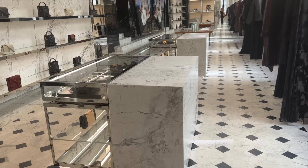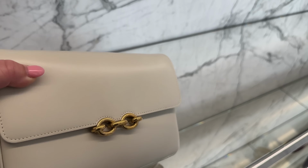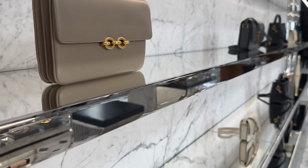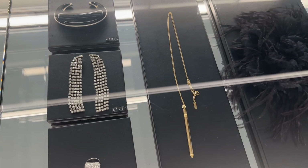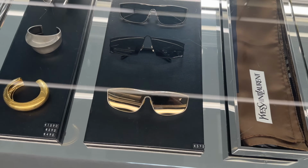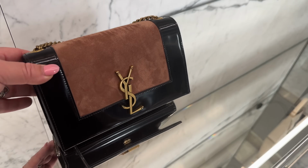So, I see some of the bangles. Ooh, before I show you that though, this is like a newish clutch. I like the very simple, sleek design. This nude color is gorgeous. Look at this little baby one. I really like. I want to show you some of the jewelry. This piece over here is stunning. The new sunglasses and these bangles are just such a cool statement. I love the silver one. This bag over here is very unique.